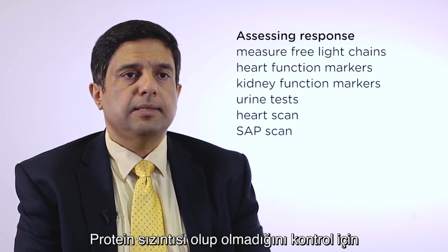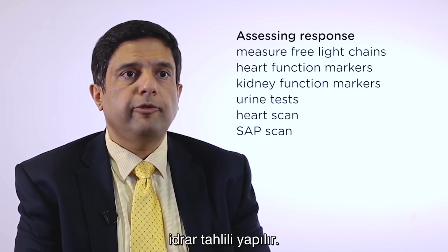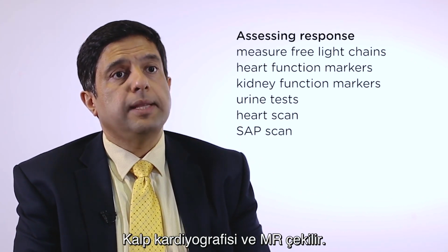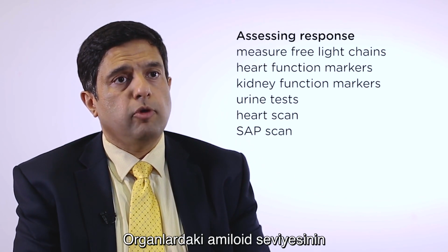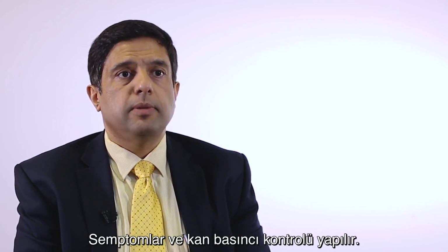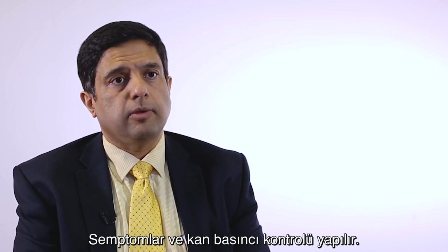The SAP scan is typically done at intervals between 6 to 12 months because the improvement on the SAP scan is a slow process, whereas improvement in the light chains is a quick process and we can see the improvement literally within a month. We also assess symptoms and blood pressure, which tells us how things are happening in terms of the cardiac function or the muscle symptoms or symptoms of fatigue, which are a critical factor in how the treatment is working.